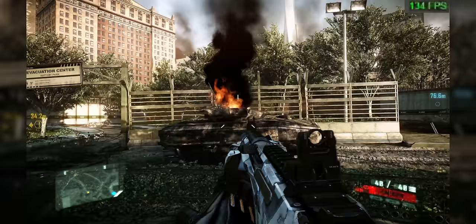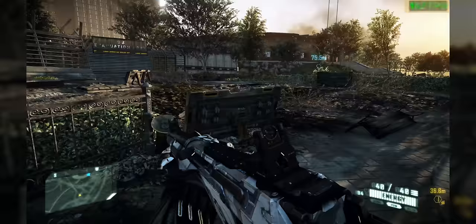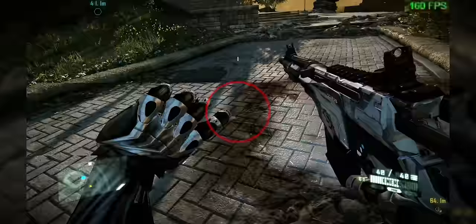Holy crap, the performance is about the same. Wow. Actually, power consumption's not even that far off. No, 580. Pretty close. This is obviously a case where the CPU is what is holding us back, in spite of the fact that we're running at 1440p Ultra. Let's try a more demanding game.